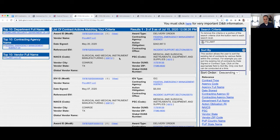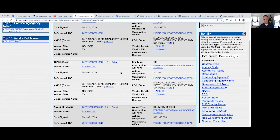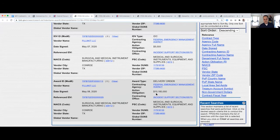And contract actions are slightly different from contracts. You can think of it this way: a contract is the agreement between a vendor and a federal agency, and a contract can have multiple actions. It could have one action or dozens of actions, depending on how often it is modified or added to or extended. There were actually a couple of different contracts with Fillikit, but there was one for $10 million. We ended up writing about this in May, but the big numbers got our attention, right?